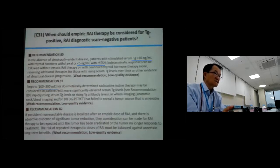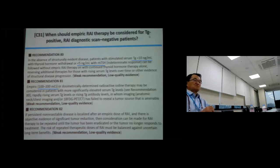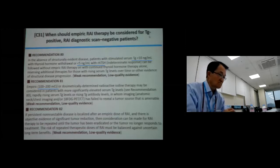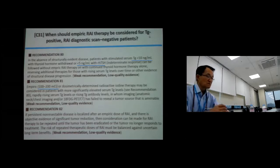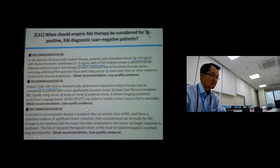Now, if there is a negative iodine scan, but thyroglobulin is rising, that's a dilemma. Then we think about a microscopic, invisible tumor someplace. So we still use an empirical 100 to 200 millicurie, followed by thyroglobulin. The thyroglobulin level often becomes less. That means there is some invisible microscopic metastasis responding to iodine 131 therapy. So that's a weak recommendation.